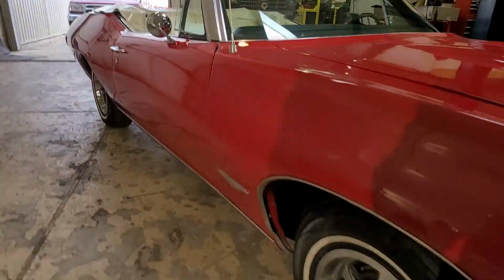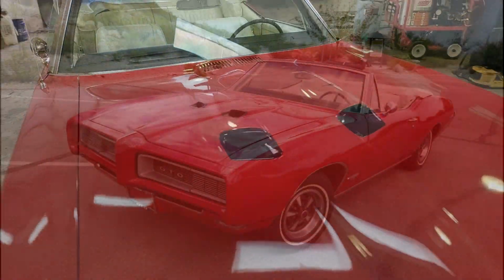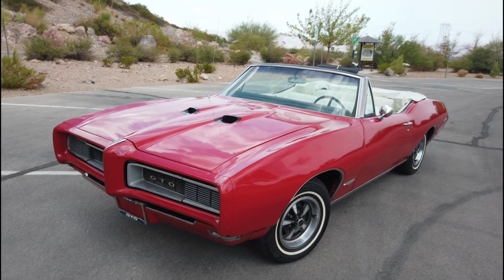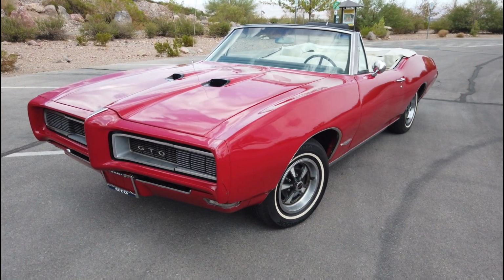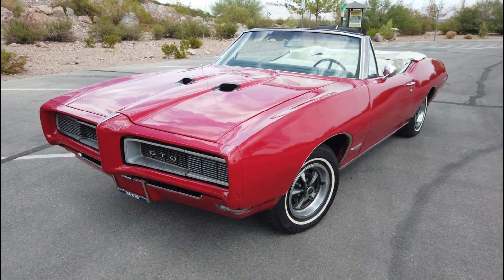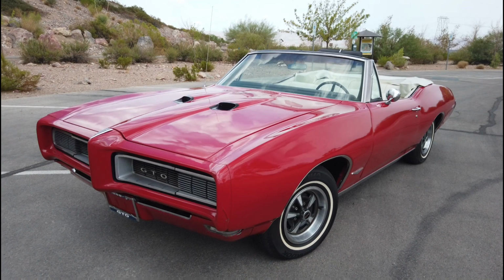Like I said, you look down the side of this vehicle. It's pretty. You'll see that all in the pictures too. So let's take this thing for a drive. Well, here we are up where I normally take my test drives. This beautifully detailed and ceramic coated paint job, I mean, this car's gorgeous.